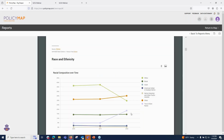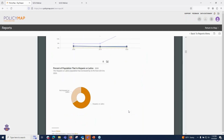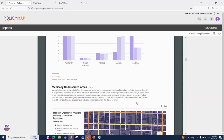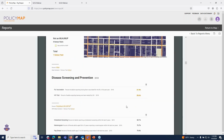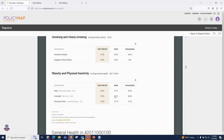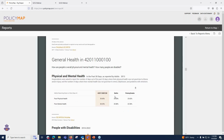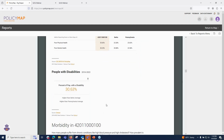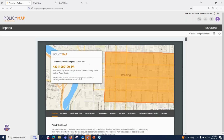How the race and ethnicity composition of the area is changing over time, the percentage of the population that is Hispanic or Latino, what their healthcare access looks like, health insurance. It is a medically underserved area. The kinds of disease screening and prevention that the people are receiving, physical and mental health well-being, the percentage of people with disabilities: 30.63% of the people who live there have a disability. It is higher than Berks County, and it's higher than Pennsylvania. The report goes on. It's chronic conditions, food insecurity, other social determinants of health. So it's a really great way to get a snapshot of what is going on in a place. And then as data changes, it is a place where you can start to track change as well.